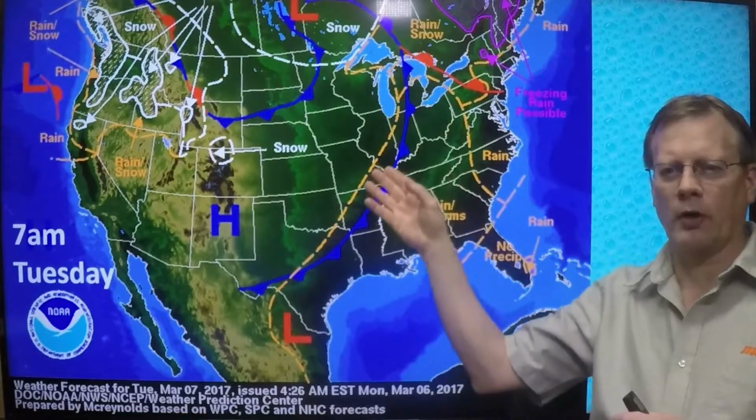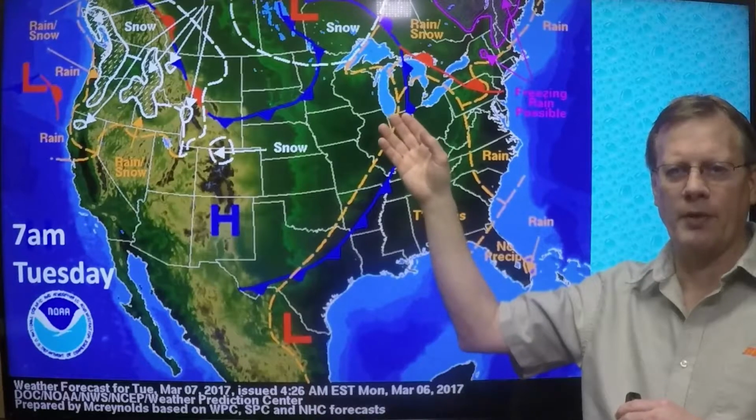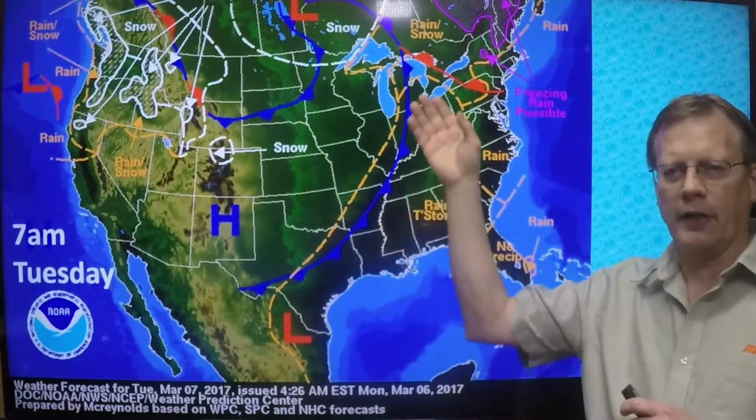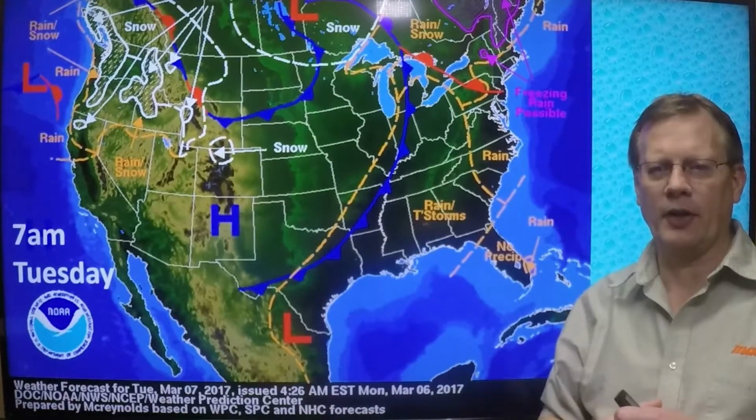If we look at the map for tomorrow, you can see the first cold front comes through. It'll turn gusty with winds up to around 30, 35 miles per hour, maybe even a gust close to 40. And again, there'll be some scattered showers early, maybe a mix late in the day, but not likely. I think the best chance of any snow showers will come after the day starts on Wednesday.